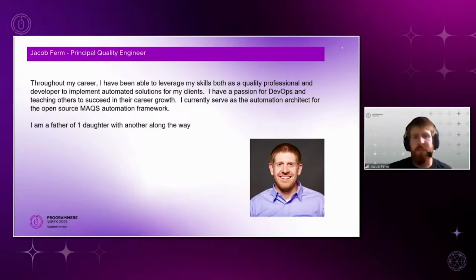I have a passion for DevOps, and what I really love is helping teach people how to learn and understand different concepts and their challenges. I currently serve as the automation architect for the open source Max automation framework that has been going on for about 6 years. And I'm a father of 1 daughter with another one along the way.